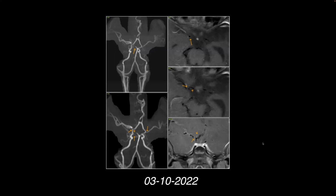So this is the October 2022 scan. I don't have the parenchymal, the main images. These are just the vascular images. I think they have an angio and a vessel wall imaging done. As you can see, there is some segmental narrowing, mid-terminal narrowing of the ICAs on both sides, reduced caliber of the MCAs, especially the left MCA, also the proximal ACAs. The arrows point out the various areas of stenosis or narrowing.